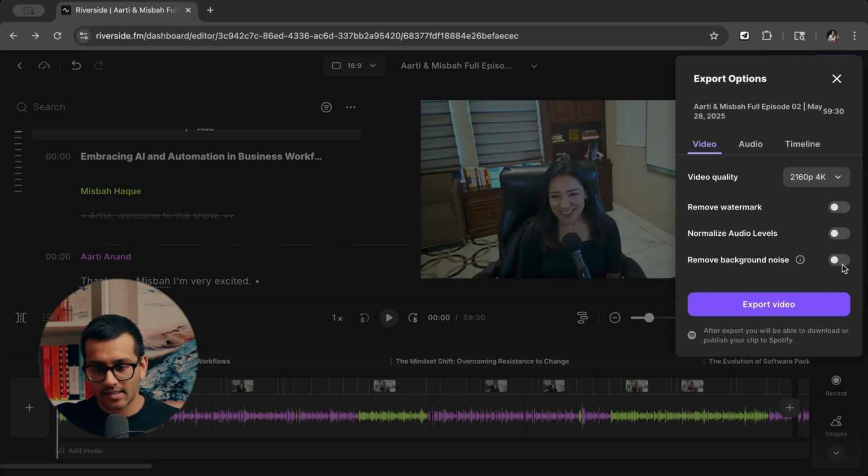Now, in the past, I have done 3 separate exports. So I will do, let's say, one where it's exported like this. Then I would toggle this on with normalized audio levels and then hit export again. And sometimes I would test it again with the remove background noise feature. I found after doing this for a while that I didn't really like the removing background noise feature unless I had to turn it on.